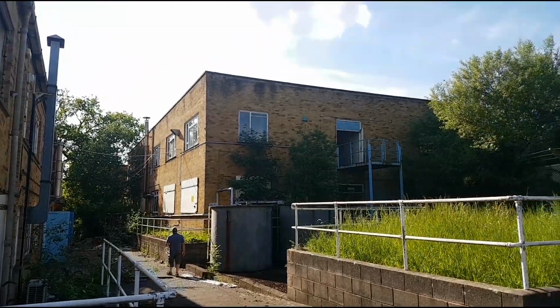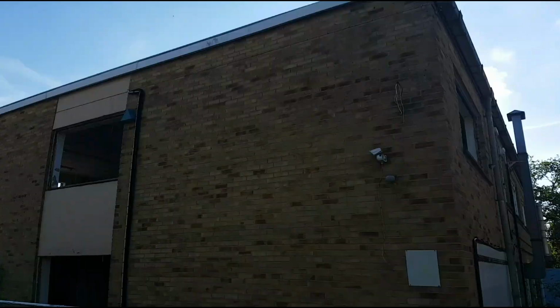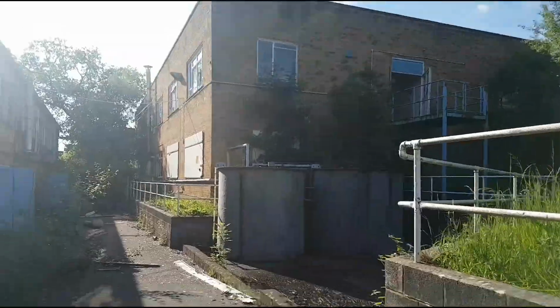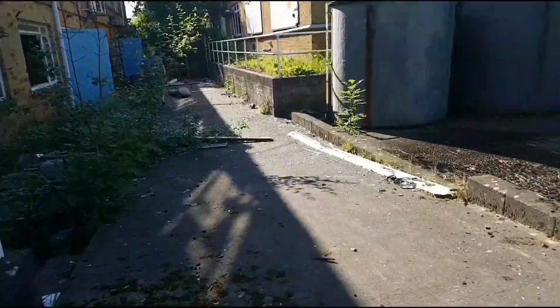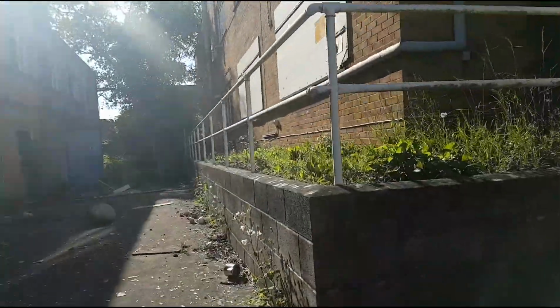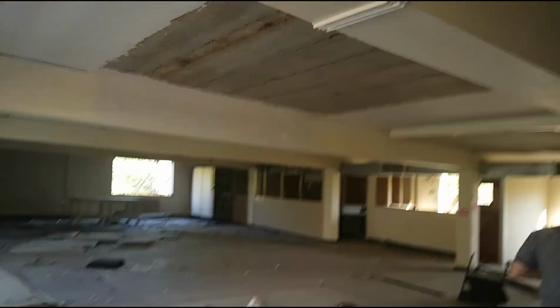Wear face shield. So we were just in that building there, and we're going to get in this bit. Oh my god, look at these things here. Sorry if you can't see very well, it's very bright. It's a very nice sunny day today. That's pretty cool. So I'm inside the building now.